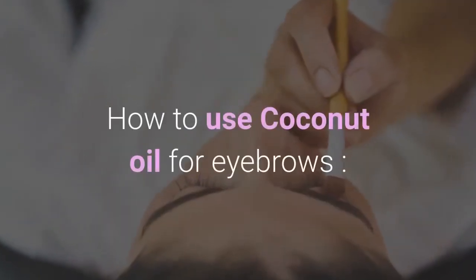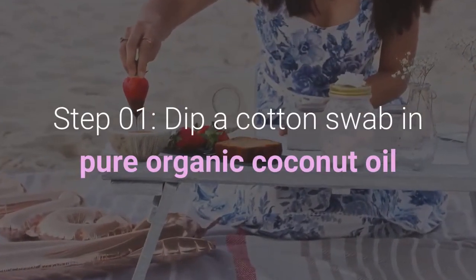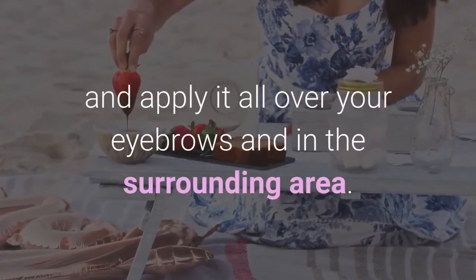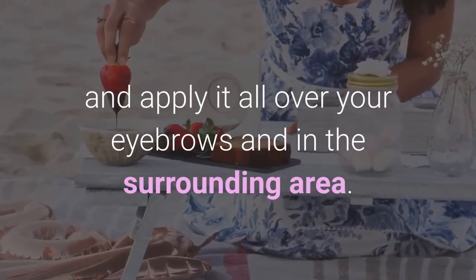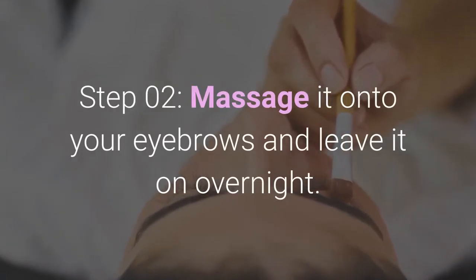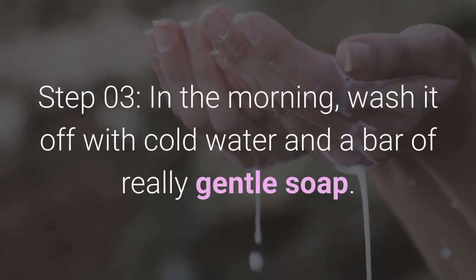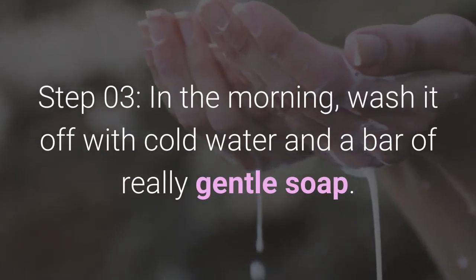How to use coconut oil for eyebrows. Step 01. Dip a cotton swab in pure organic coconut oil and apply it all over your eyebrows and in the surrounding area. Step 02. Massage it onto your eyebrows and leave it on overnight. Step 03. In the morning, wash it off with cold water and a bar of really gentle soap.